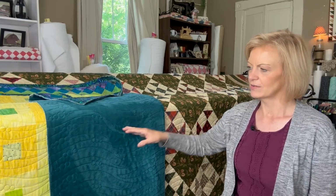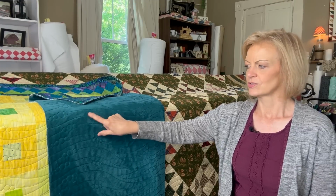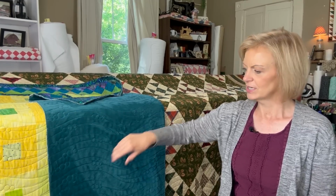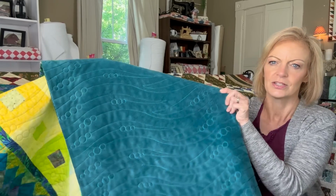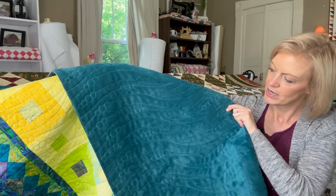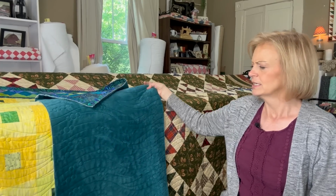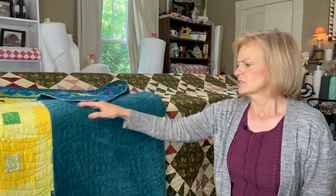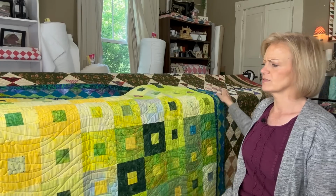And so the Modern Beach Bubbles does it in waves, back and forth. Every wave has just this little spot where you stop and do these circles. So sometimes it's here, sometimes it's over here, and just a really cute pantograph. You can see that it just has the waves back and forth. Super easy to stitch out, nothing that needs to match up. It just nests in very nicely together, a really nice pantograph.